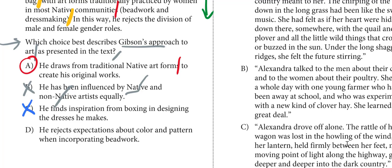Okay, and finally D, he rejects expectations about color and pattern when incorporating beadwork. For sure, the text did not talk about how to incorporate beadwork at all, and there was no mention of expectations about color or pattern, and this tells us that D is not the correct answer.